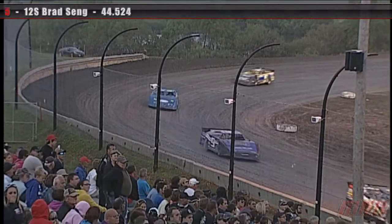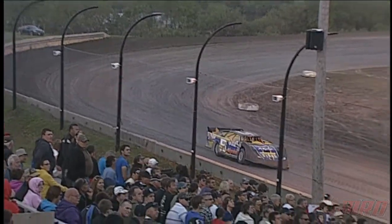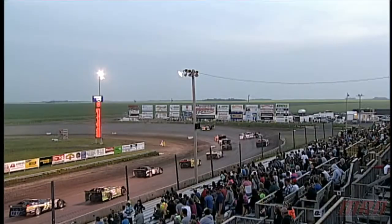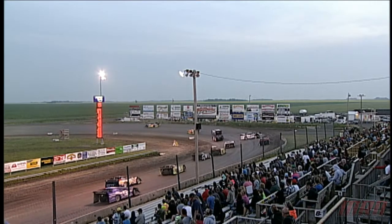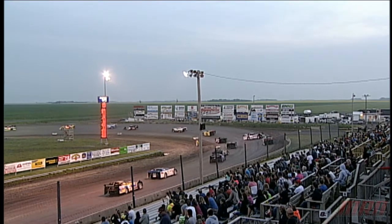Kevin Robertson driving the 10R this race tonight. A new face here at our track. And there you can see on the screen, it's the 5E of Shane Edgington. And we've got a problem here on turn number 1.